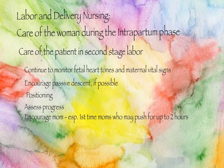Okay, so during second stage labor, our role changes. And at this point, we are one-on-one. We don't leave the room if mom is pushing. If she's laboring down and not pushing, then we just kind of monitor. We can monitor that from the desk if we have to, and keep an eye on her fetal heart tones, but check frequently in the room. As soon as mom starts to actually push, we don't leave her alone. We continue to monitor fetal heart tones.